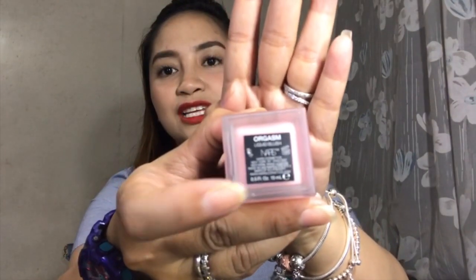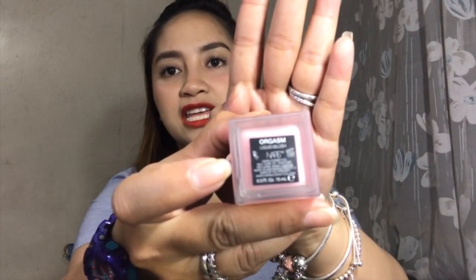This is 0.5 fluid ounce, 15 ml. It also says 12 months on it, so it's good to use for a year.